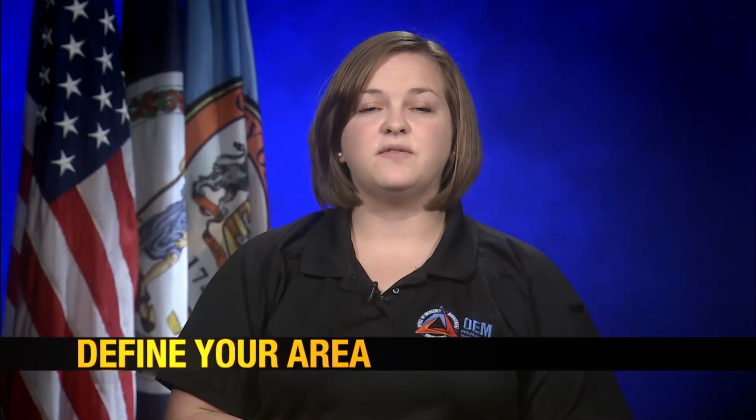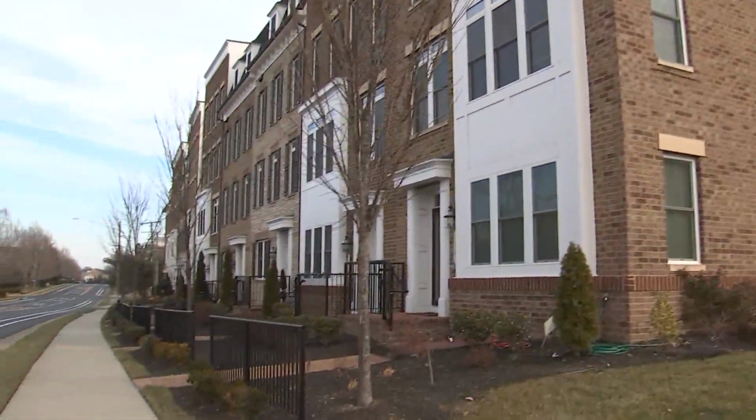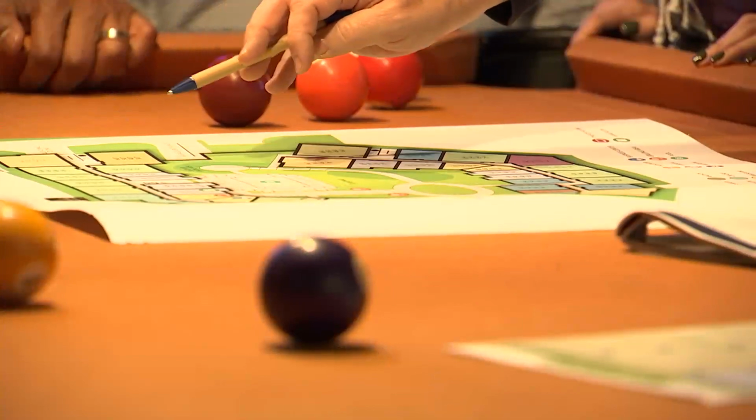Step 1, define your area. Define the area your plan will cover using street names and landmarks. In a multi-story building, include floors and units. Make a map of the area and add to it as your plan develops.